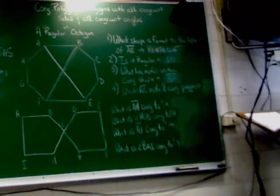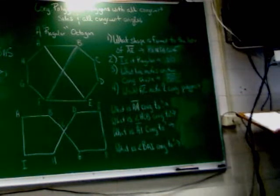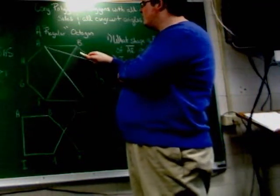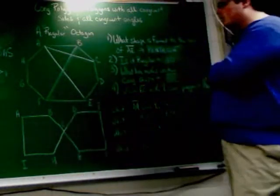Right. Then the last one says, would AC make two congruent polygons? So if I draw a line from A to C, are the two shapes that are going to be formed the same? Say it out loud, Kaylee. No. All right. Obviously not. Look what would happen here. If I drew a line from A to C, I made a triangle. Well, this is not a triangle down here, obviously. So those two aren't congruent.